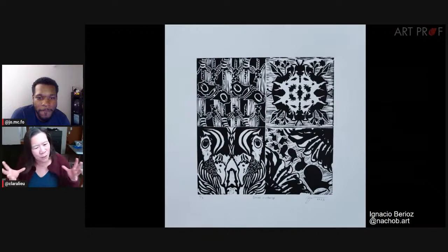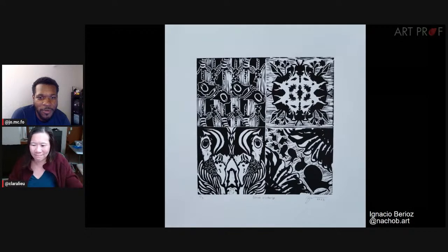And aren't these so beautiful together as a set? Oh yeah, definitely. I actually prefer to see them as a set because you get to see all the different types of images, all the different types of birds, and it's just a fun grouping.